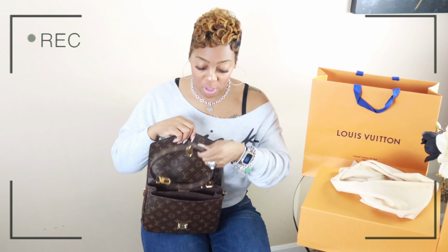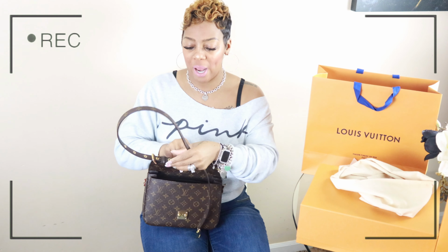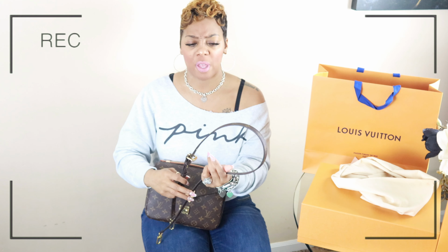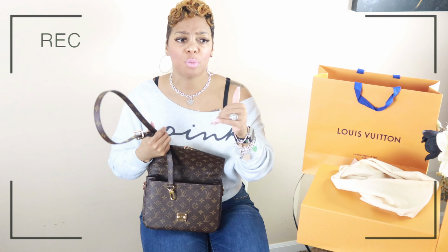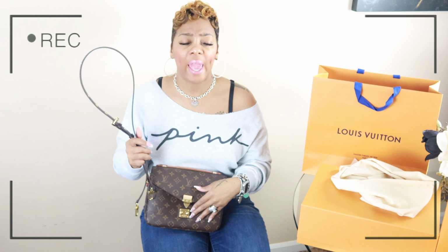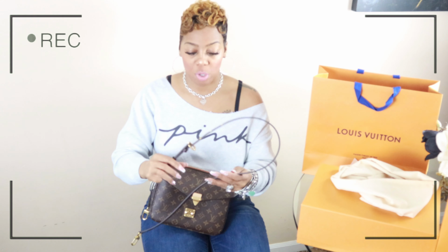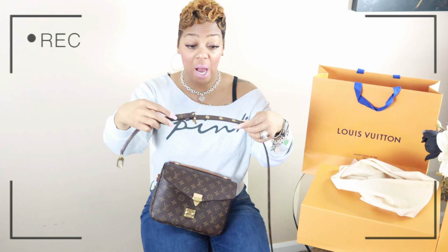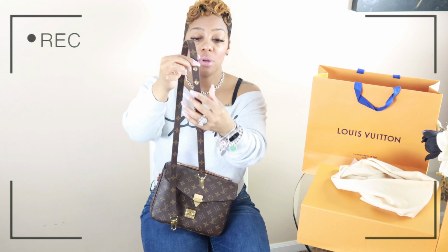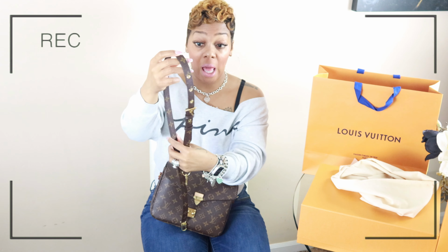When you open it, of course, it does have the adjustable strap. That is wonderful. And I actually have one that looks similar that I purchased off of the website. It goes in between my Neo No Way and the Palm Springs Mini. So I'm happy to have this one as well. It has 5 adjustable pieces here so you can adjust the bag to your liking, which I love.